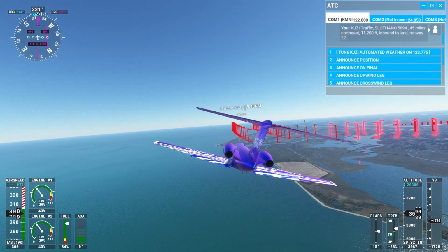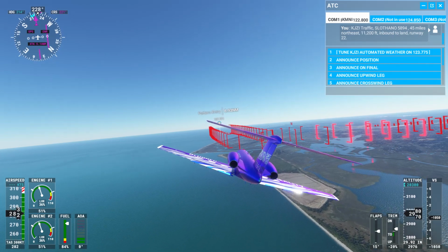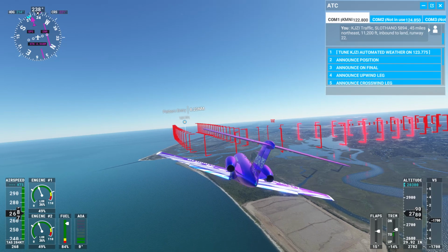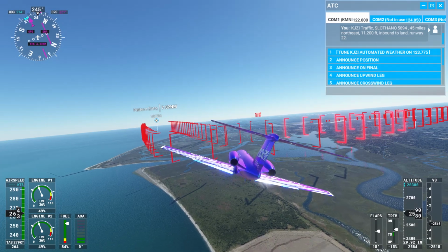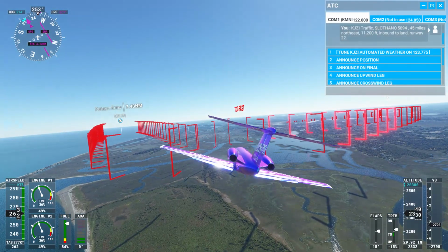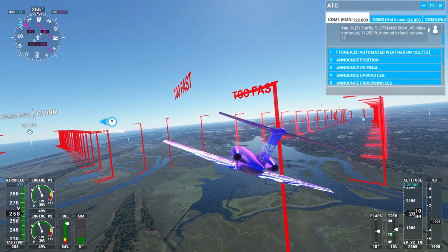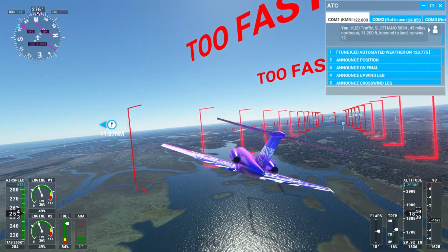Landing gear. I'm not landing. Landing gear. Gotta keep that engine up. Landing gear. No landing gear. The thing is, these patterns are nice, but they don't exactly tell you what's happening, you're not sure.